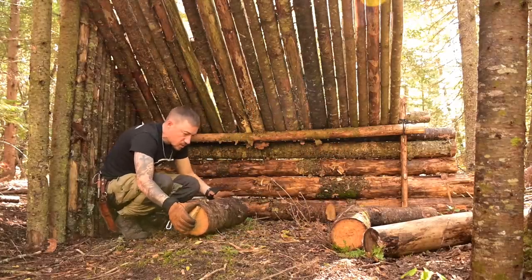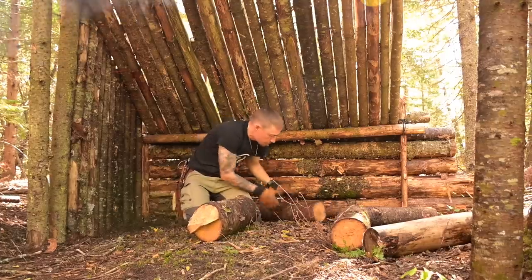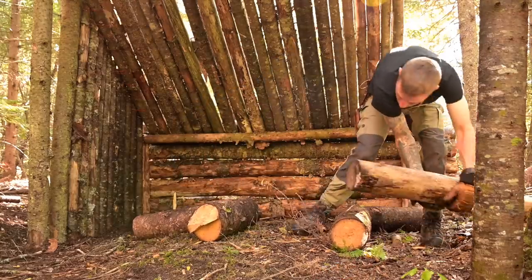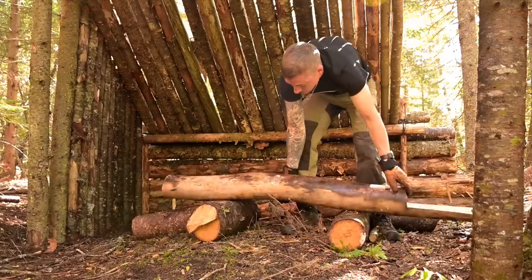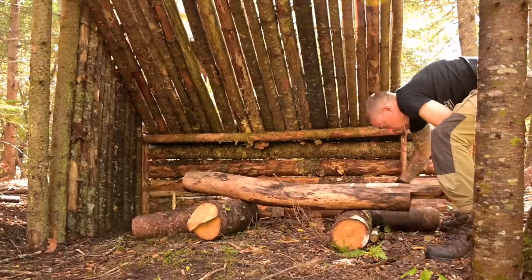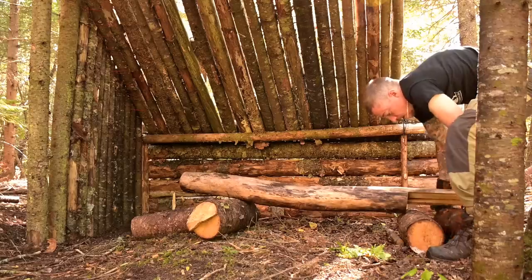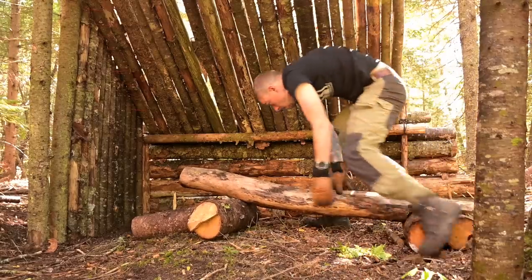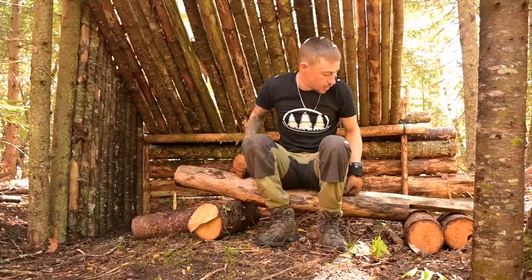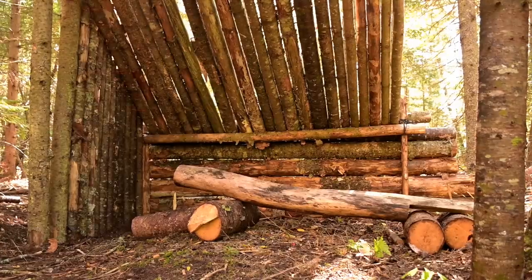So there's a big downhill right here. Prop this up maybe with another one. Comfy. Now that I come over here, I can see exactly what I should do to fix that.